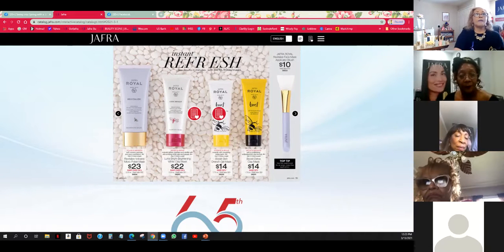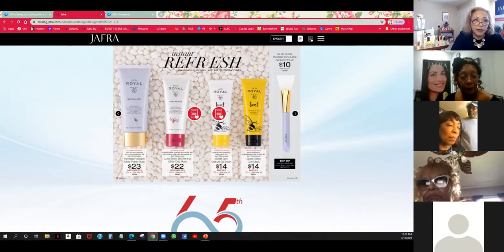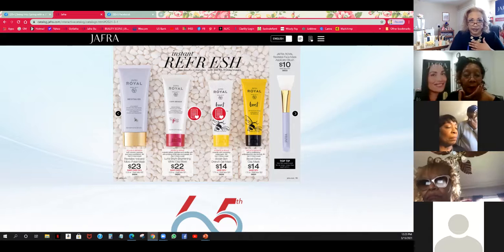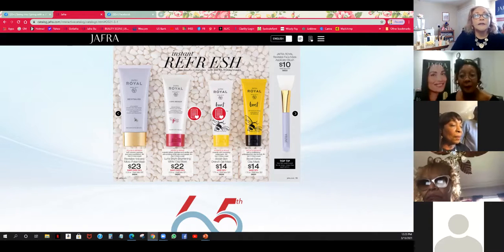And then our mask. Doris talked a little bit about our mask earlier. All of our masks, not all of them, but in our royal line, we have more than this, are on special. So that Revitalize mask that she talked about to polish and freshen is one of my favorites. Along with that, because I'm a mask fanatic, I always have to break and say this, because the first thing I bought from Jafra was a Malibu mask. I absolutely love the mask.